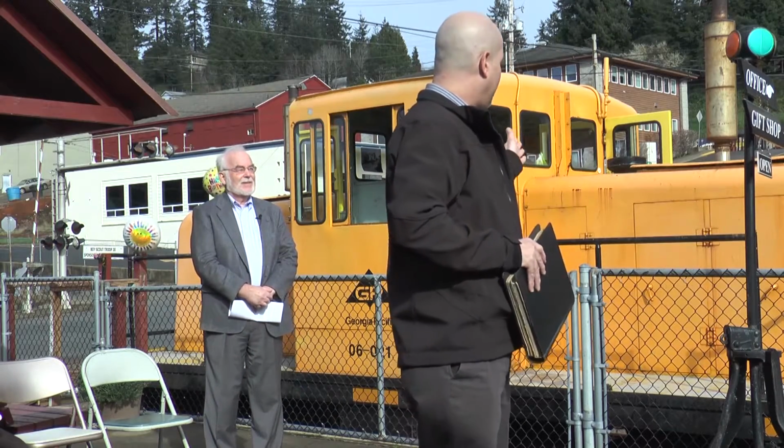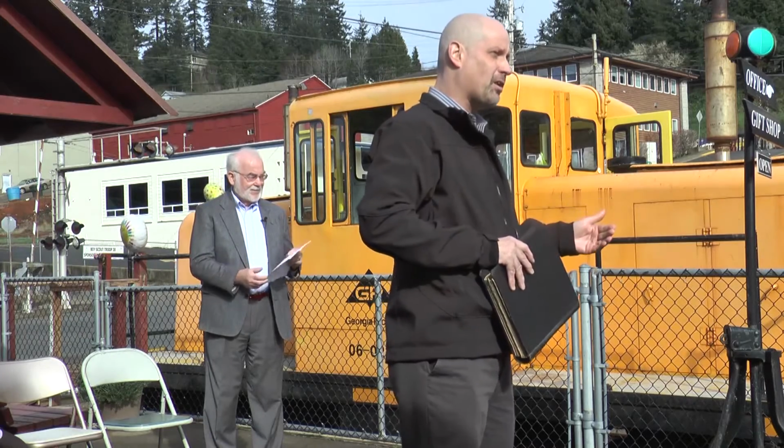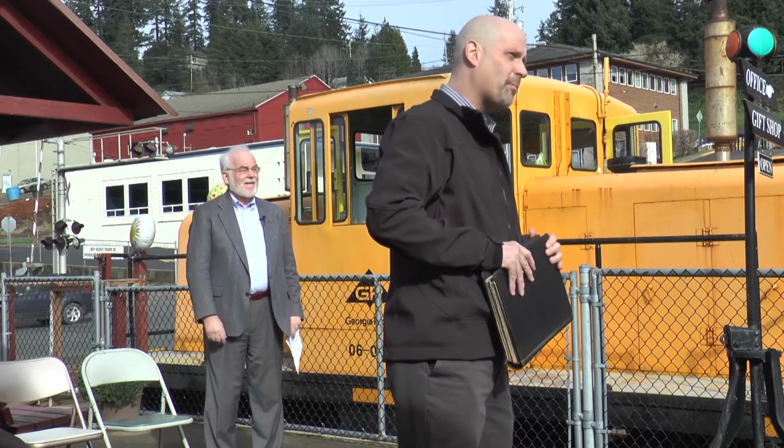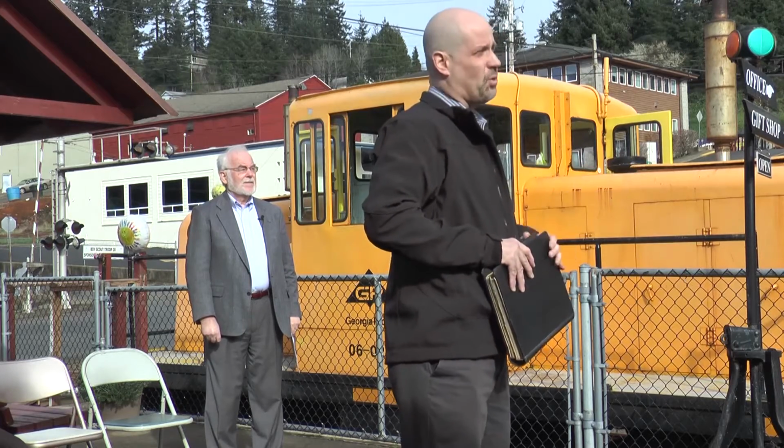For me, I've learned about the engine, the Lokey, and I remember when I first started at the mill, it was actually a serviceable piece of equipment. And a lot of the folks at the mill had a lot of history of operating this piece of equipment.